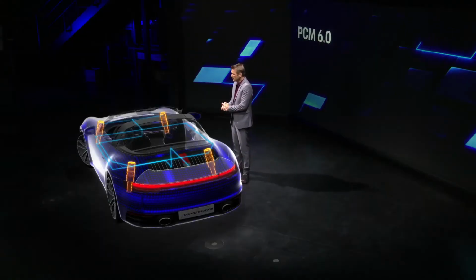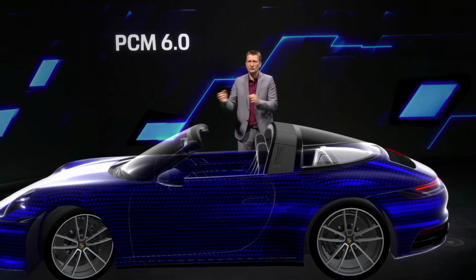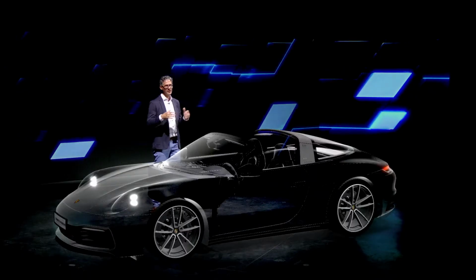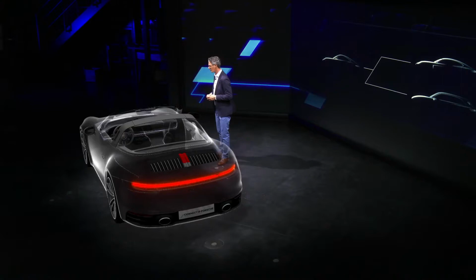This is not just about the functionalities in the car, but also about our complete development processes, what we call a function end-to-end. In developing the new 6th generation Porsche Communication Management, we decided that the 911 would take the lead. You can see very clearly from this cockpit how important infotainment systems are today. They are a key interface for the driver and play a major role in the operation of the vehicle.